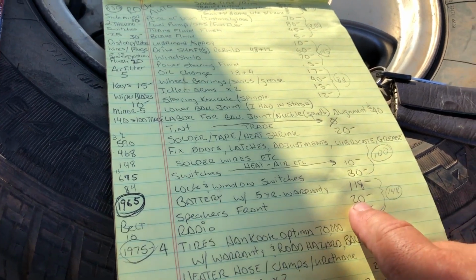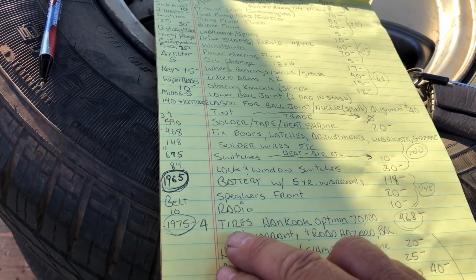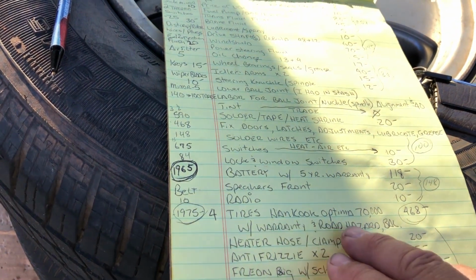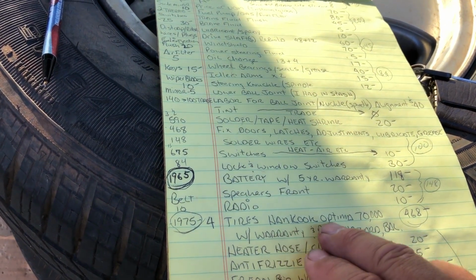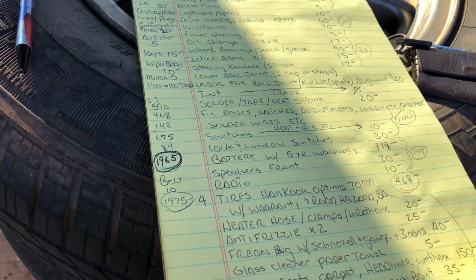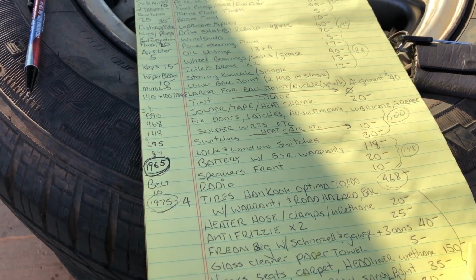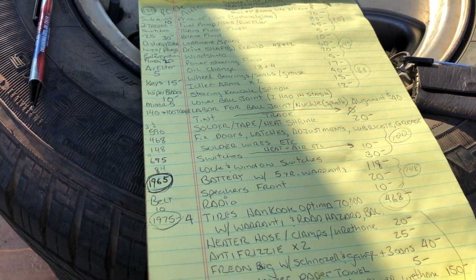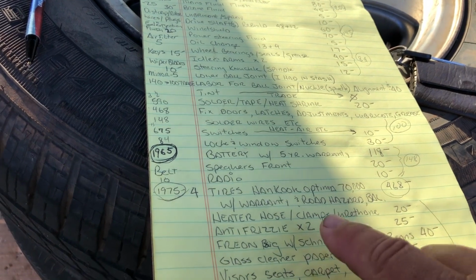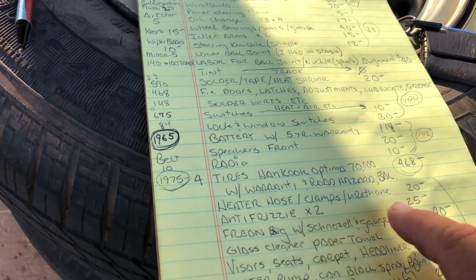Speakers, front speakers, cheapies, $20. Radio, $10. Got other junkyard, you know. Tires, bought expensive ones. Hankook Optimas, 70,000 mile, with road hazard warranty, and new stems, lifetime balance, $468. Heater hose clamps, urethane, $20. Antifreeze times two. Oh, antifrizzle, ha!